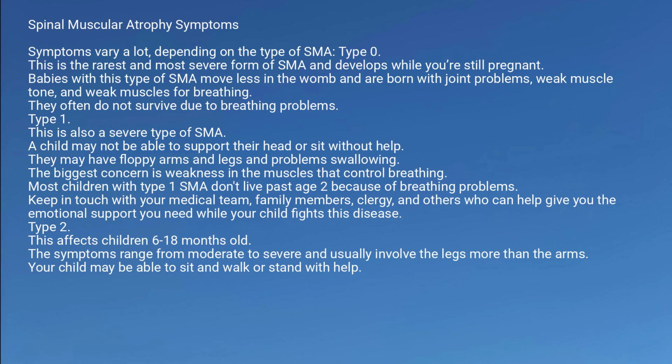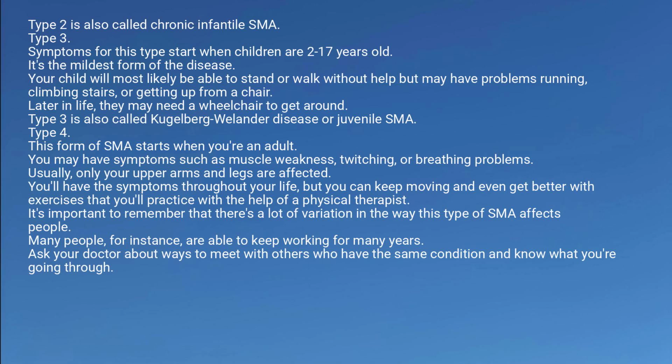Type 2. This affects children 6 to 18 months old. The symptoms range from moderate to severe and usually involve the legs more than the arms. Your child may be able to sit and walk or stand with help. Type 2 is also called chronic infantile SMA.